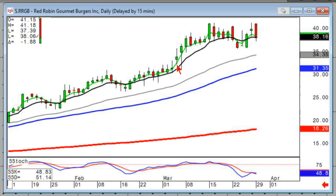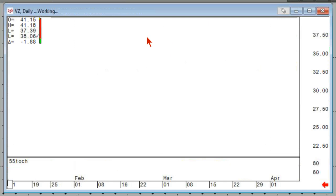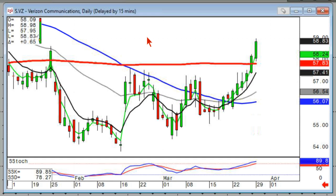Wonder why our RGB is not a short. You don't have enough telling you that there's strong selling yet. I mean, you're still in an uptrend. You have a sell signal. If it opened lower, I'd close out long, but I wouldn't necessarily chase after it for a short because there's plenty of other better charts right now that are showing good confirmation for a short. Verizon, you just stay long on this one.